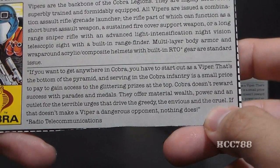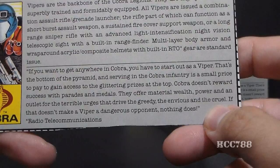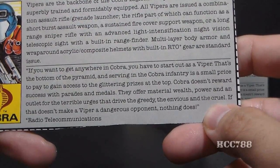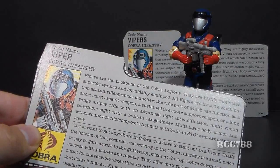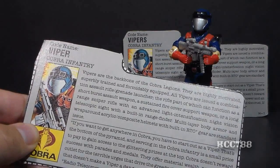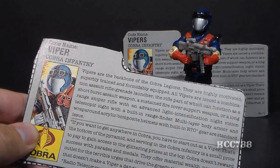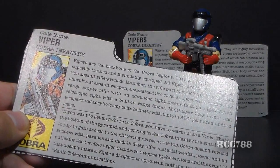Cobra doesn't reward success with parades and medals. They offer material wealth, power, and an outlet for the terrible urges that drive the greedy, the envious, and the cruel. If that doesn't make a Viper a dangerous opponent, nothing does. From a narrative standpoint, this makes sense. It paints the Vipers as base and petty, only motivated by their own interests, and this places them opposite G.I. Joe's nobility and self-sacrifice. However, it clashes with a couple other aspects of Cobra.